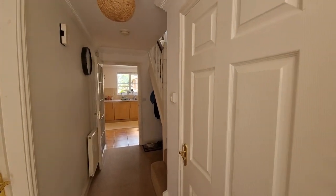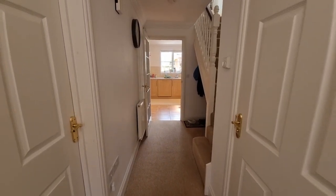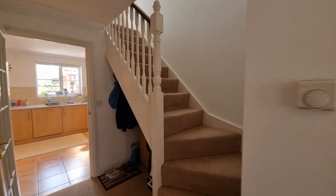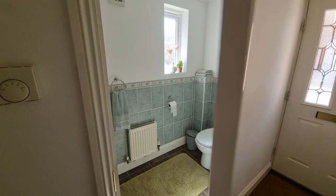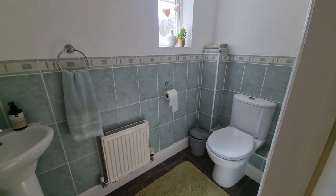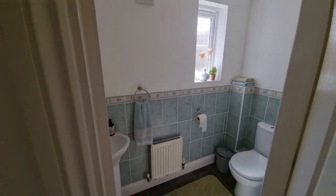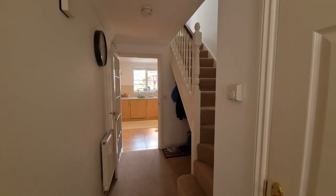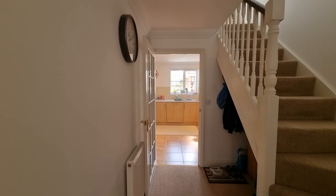Heading in through the entrance door, straight into the entrance hall, where we've got stairs up to the first floor and doors to the various rooms. While we're here, we'll start with the cloakroom. On the ground floor, we've got a cloakroom with WC and wash basin. As you'd expect with a modern property, we're UPVC double glazed throughout, and gas central heating as well.